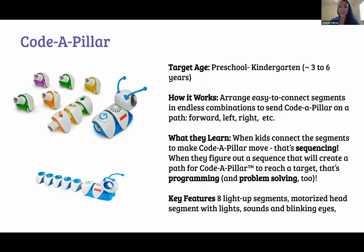I can answer a few questions during the Q&A too, if anyone's looking at, well, what do we do after second grade? But I want to start with our youngest learners, our preschoolers. What are our options for a developmentally appropriate robot for them? And what will they even be learning with it, right?